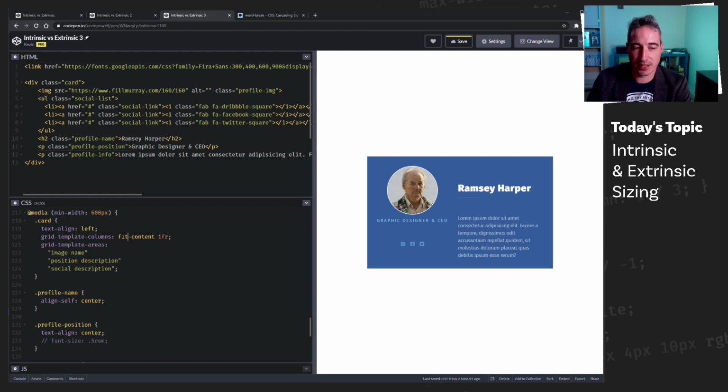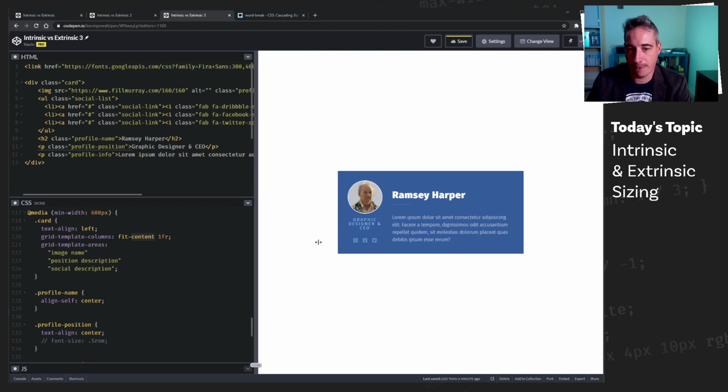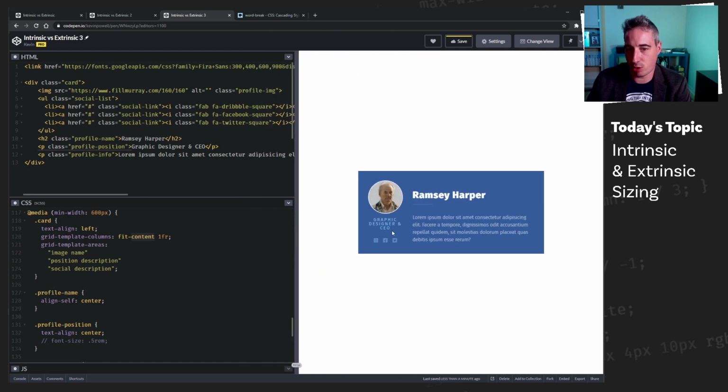And again, I could do a fit content, but it's going to be a little bit different with the fit content because it's going to behave differently, because the right side column is trying to take up as much room as possible. The fit content in this case is pretty much acting the same as a min content, where it's not going to grow or shrink. And it's the image that's dictating how big this column is once again.